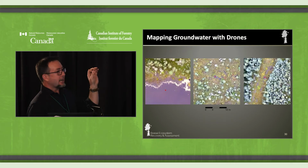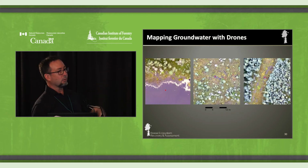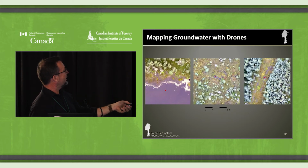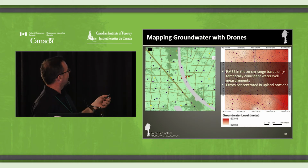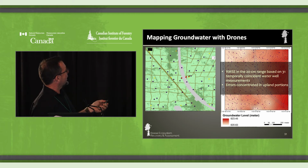So this is little tiny pieces of our study area, and the blue stuff is the water. Sometimes we have big ponds, but even in the trees, you can see some trees here, there are tiny little pockets of surface water. It's everywhere up there. This is a little 61 hectare study area that we did this work in. Here's a road running through here, and you can see some slight impacts of seismic lines and a pipeline running through. You can't see it at this scale, but there's water everywhere in here.